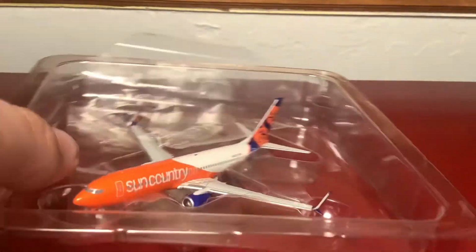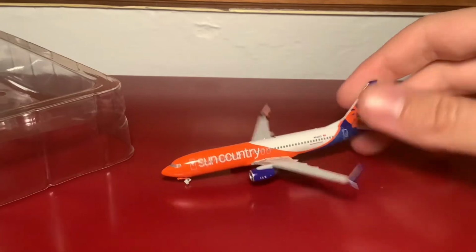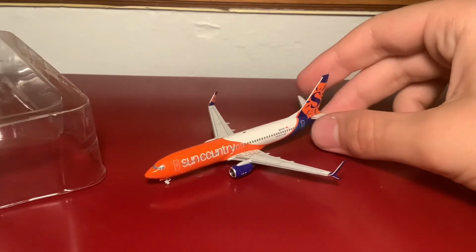And we'll get this unboxed here, which is a little bit more difficult than the old one because this plastic is grooved and stuff. That took a while. Sure, that was just wonderful, but here it is.